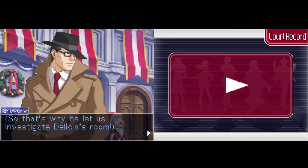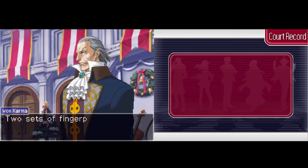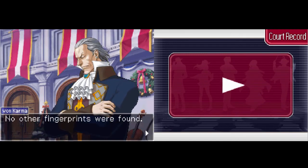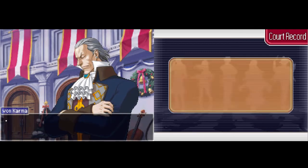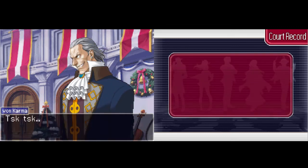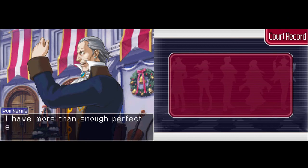So that's why you let us investigate Delicious' room. And in spite of your clumsiness, there's one more thing I need to inform you of. Two sets of fingerprints were found on the murder weapon. Two? Yes. They belong to Jeff Master and Delicious Scones. No other fingerprints were found. After Master killed Dover with the confiscated rock salt lamp, he foolishly concealed the murder weapon, bearing his own fingerprints, in its owner's room. Tsk tsk, I don't even need to prove my case in court. I have more than enough perfect evidence to prove Master's guilt.